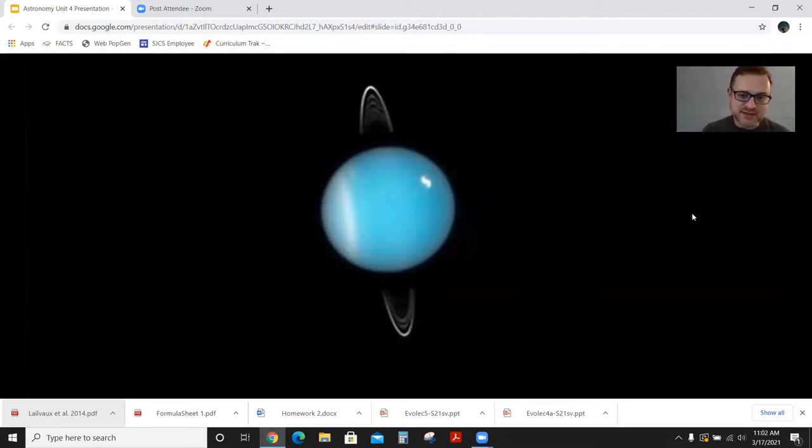You can see Uranus has a very thin ring system. This picture, I think this picture is taken from one of the Voyager probes. The bluish color is due to methane. Both Uranus and Neptune are mostly methane in their atmospheres.